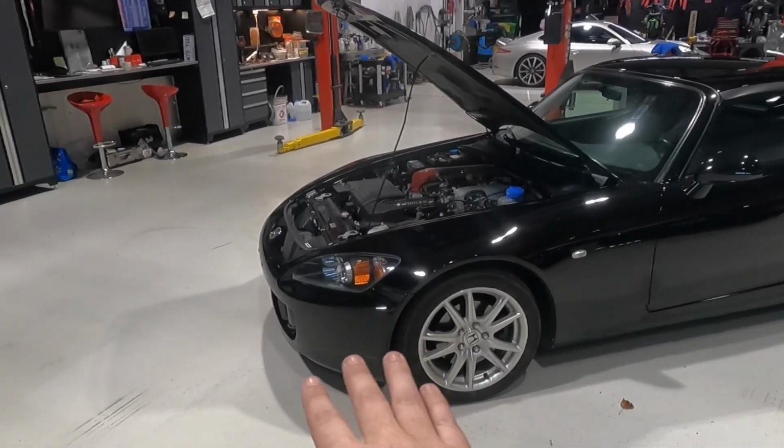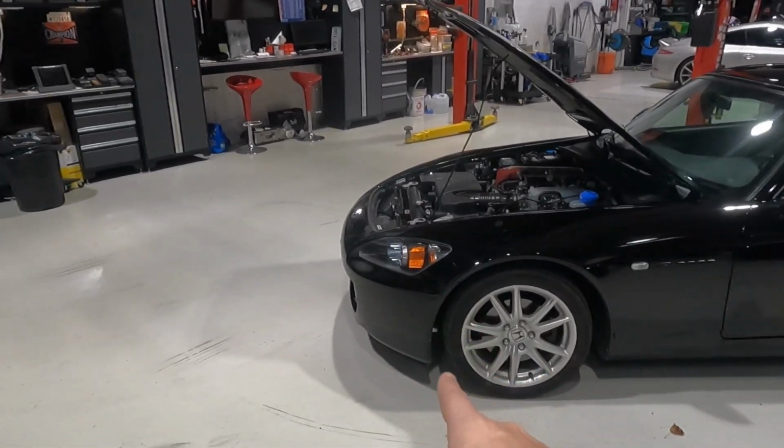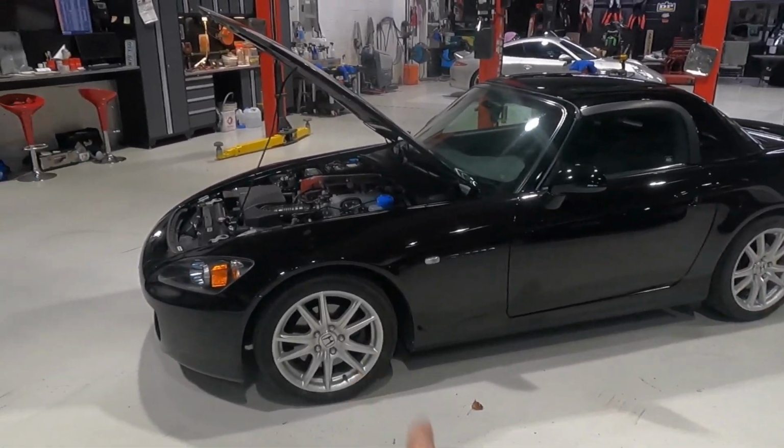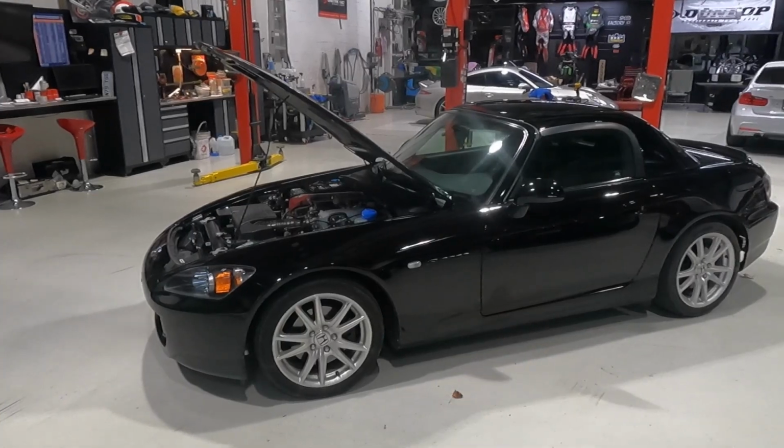We are going to install aero bits like the front lips, the OEM front lips, maybe a spoiler, I don't know, definitely some wheels and a suspension.